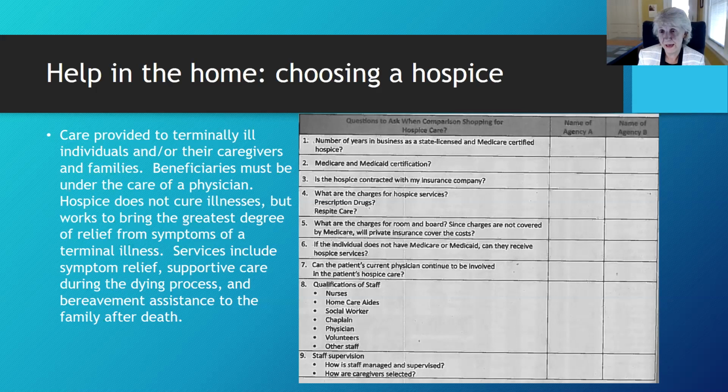Another question to ask is, what is the role of your current physician? Hospices have their own physicians, so usually your care under hospice is transferred to the hospice physician. Your private primary care physician may continue to be involved for non-hospice services, or all of your care may be the responsibility of the hospice physician.